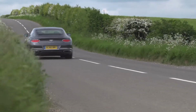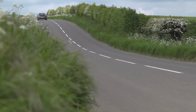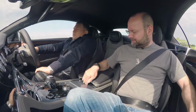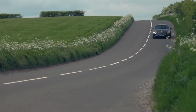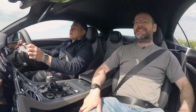And so we'll start our road test inside the Bentley. I'm quite a big fan of this car. So tell me about it. Well, first thing you need to know, Matt, is that I've got a really bad back, and this has not aggravated my back one bit. The comfort is outstanding, actually.